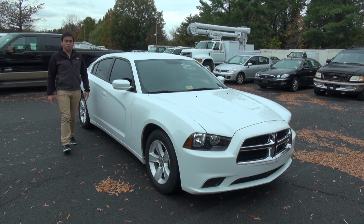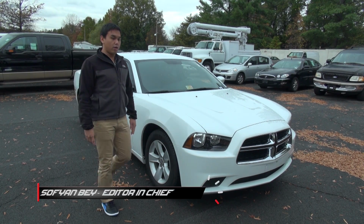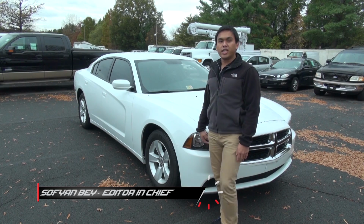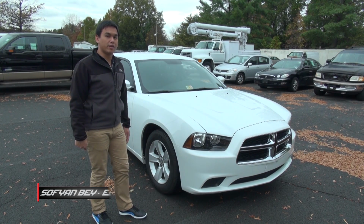Ah yes, the Charger. This is a nameplate that has a lot of history for the Dodge brand. Now, a lot of the older generation will remember this car back in the 60s when it was a two-door muscle car. That still is the case today. This is the current 2012 model, significantly updated for 2011.